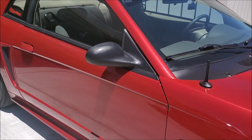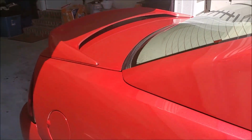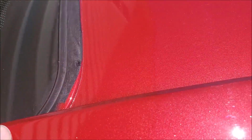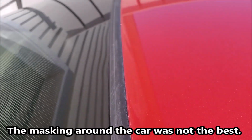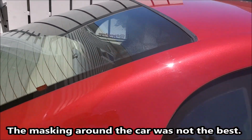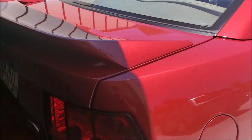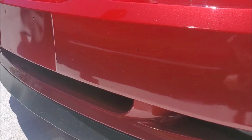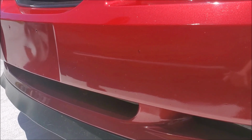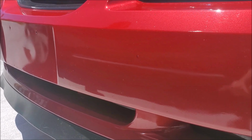And actually, I just remembered one other thing. A couple of spots on the car still have overspray on some of the plastics here. So I'm guessing some of their masking wasn't the best. And another attribute on the front end, this whole bumper situation may or may not have been my fault as well.